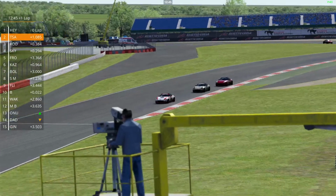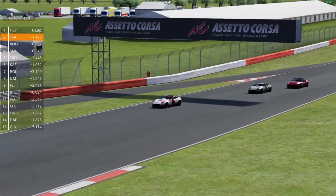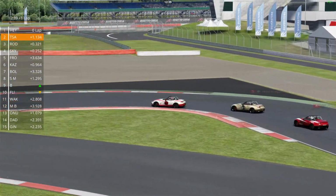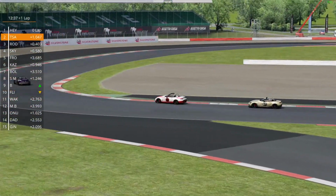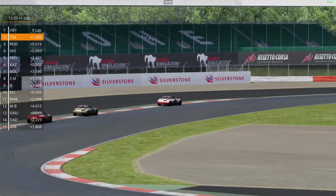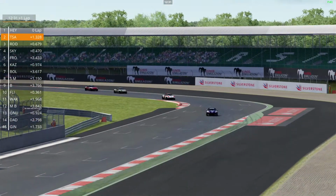Around Stowe, if you check our Instagram, we do have a few tips about Stowe and how it's quite difficult to overtake. Ryan Skywalker almost with a lunge, deciding the better of it, coming through Club corner and onto the final Hamilton Straight, newly named.